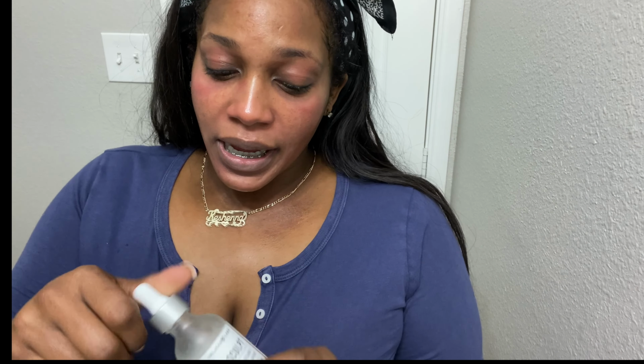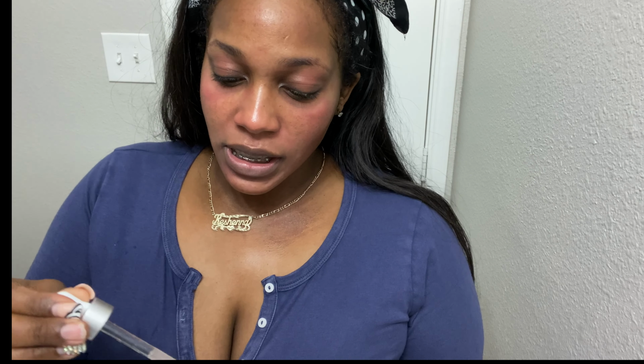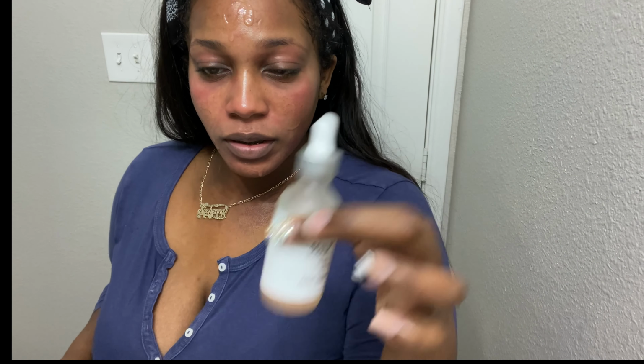Okay, so after I'm done, I'm at the end. I apply a little bit more of my collagen serum on. I got to use my collagen, y'all. I ran out of the one that I put in my smoothies, but yeah, I still use this one for my face. It's getting kind of low, but I put that on, and then I'm going to Derma Roll it.